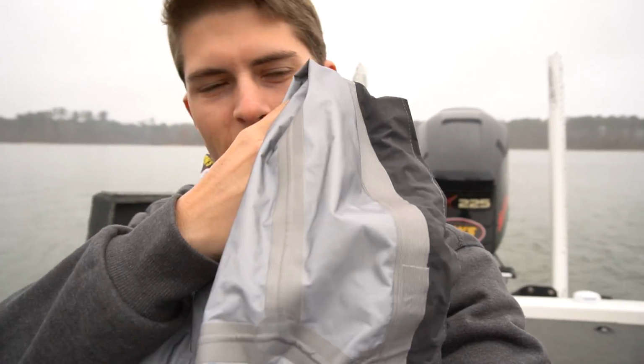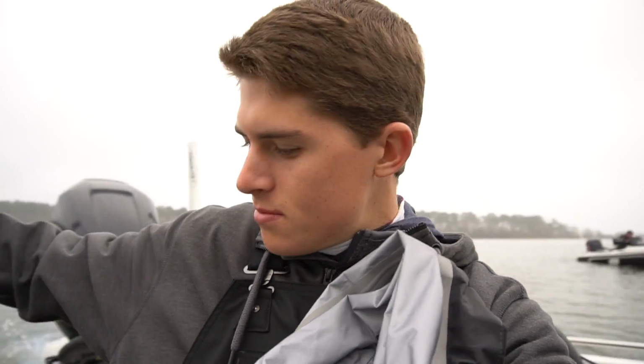So we're out here on good old Rayburn for day 2. We're hoping to find a good pattern today. It's a little rainy and windy though, so I'm gonna put on my AFCO rain jacket. But we're out here with Mitch. We launched at the same ramp just to keep each other safe and accountable. But hopefully, y'all, we're gonna find something good and juicy today.